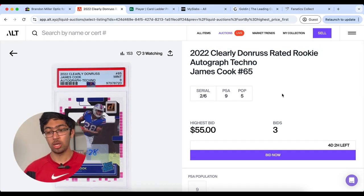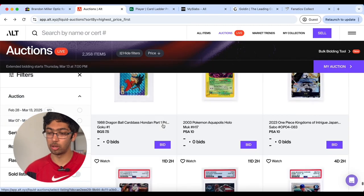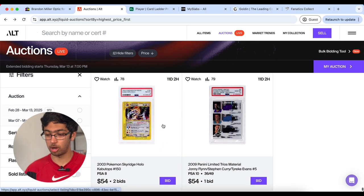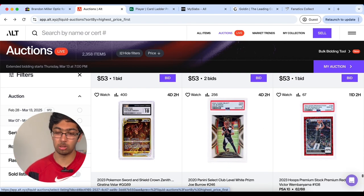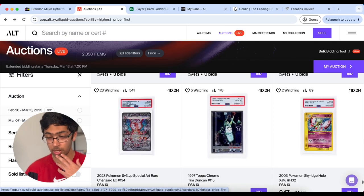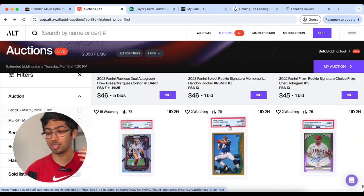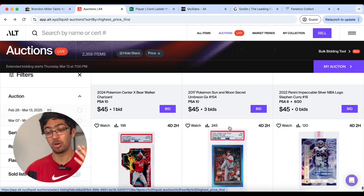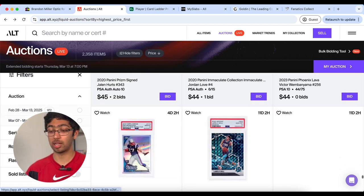That just goes to show that you can get great deals by going for those underground, under-the-radar auctions on Alt. I think you could find very good deals if you just scroll to the bottom of the auctions. For a lot of cards like these, you either have to be scrolling a lot like I am right now, or be searching up James Cook on an Alt auction. And I just don't see many people buying James Cook cards who are on Alt, because eBay is full of collectors mainly.